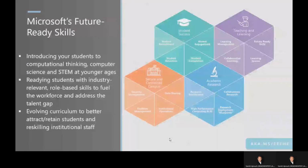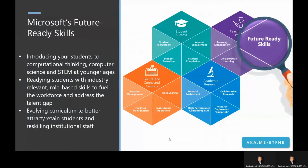So at a high level, at Microsoft, we work under a framework called the Educational Transformation Framework, which tackles the four main pillars of the academic institution, starting with student success, secure connected campus, academic research, and teaching and learning. And our scope for today is the Future Ready Skills programs that are part of the teaching and learning main pillar.